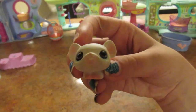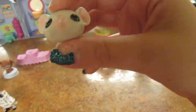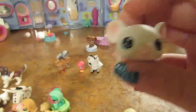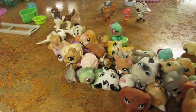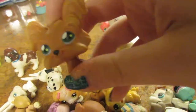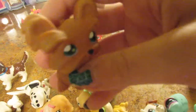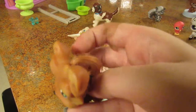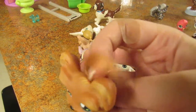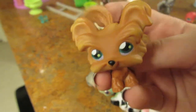This is a little white mouse I have. I forget what set it came with, but it's adorable. And I love saying this is the girlfriend of the gray mouse, which is somewhere. And this, I think it's a Yorkie or Silky Terrier, something like that. Looks like a Yorkie, actually. But it's really cute. It's the only one I have that has, like, real hair. So, yeah. Adorable.